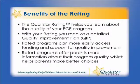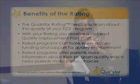So benefits of the rating, there's some of them here. It is easier for rated programs to access some of the different grants and funds that are available in different areas. And rated programs give parents an opportunity to look at different programs across the board and see where that quality lies and find out those areas that are important to them, how that program is invested in the quality in that particular area. It also helps you to, again, assess the needs or the quality in your ECE program, and it provides you with that quality improvement plan so that you can do more planning.